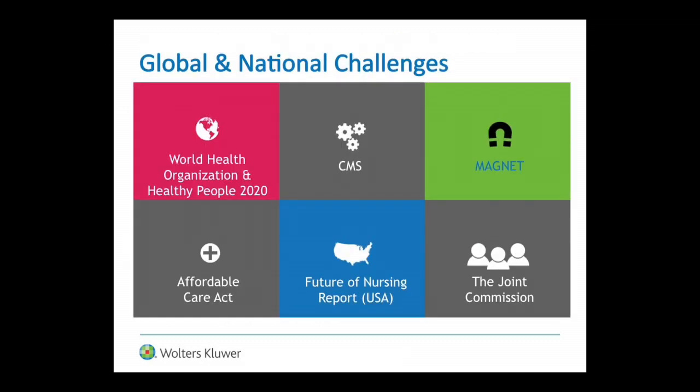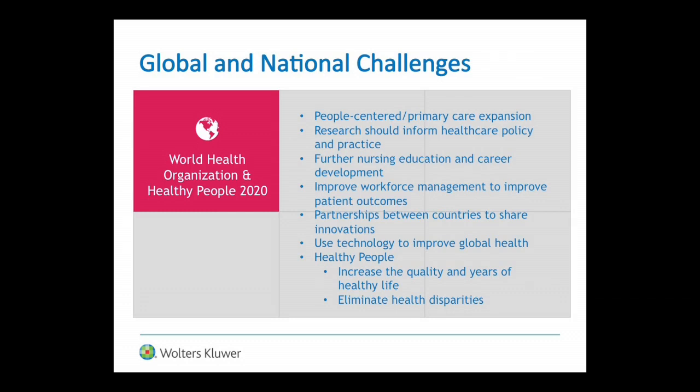We have some challenges though. And these challenges are not only national for us here in the United States, they're global. And what's interesting is a lot of these challenges we all face. So let's take a look at some of them. Let's take a look at the World Health Organization. The World Health Organization and the United States Healthy People 2020 came out with some initiatives which were very, very similar to each other. And what they say is care should be patient and people-centered.